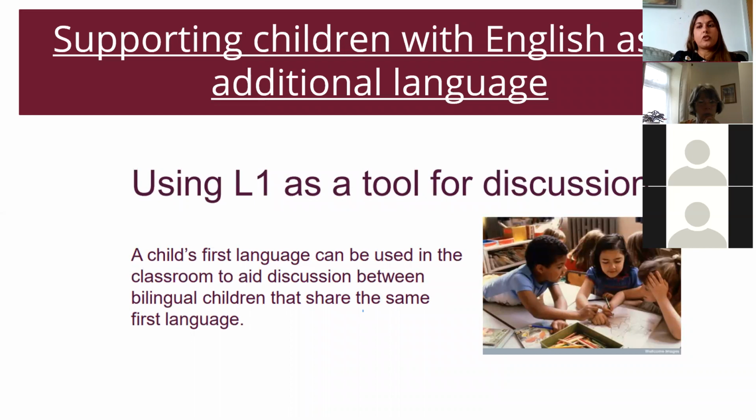So how do we support children with English as an additional language? In exactly the same way as we do with all the other strategies that I've just talked about. We have our dual language translator on Communicate in Print, which I showed you. But what is really important is we always encourage using children's first language in everything. There was a notion a few years back that if a child has English as an additional language, do not speak in your first language, always speak in English. That is not correct.